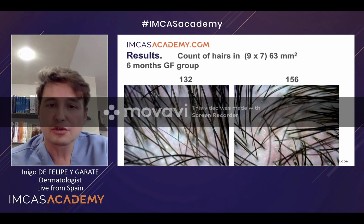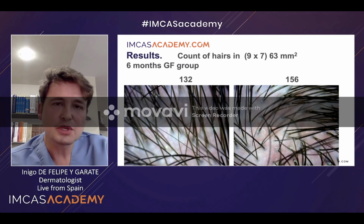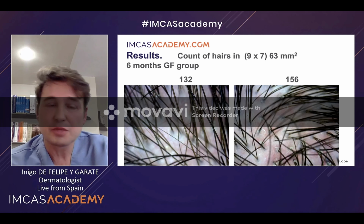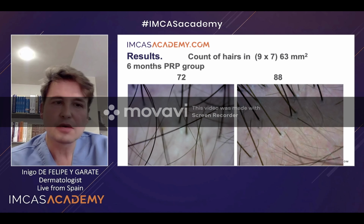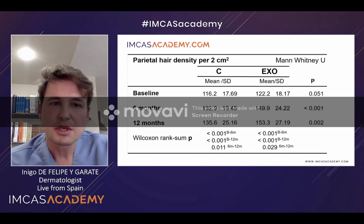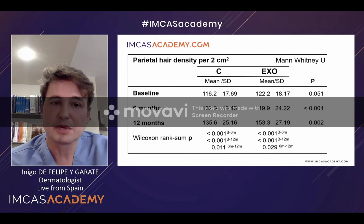The problem with this way of measuring is that we don't differentiate between thick hairs and small hairs, because one of the problems with androgenetic alopecia is the thickening or the miniaturization of the hair. So that is why we also used another system. This is also the 63 square millimeters, but we also used the density per square centimeter, which is measured by a trichoscan, by a machine.